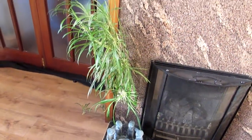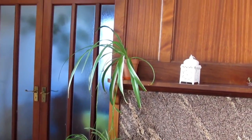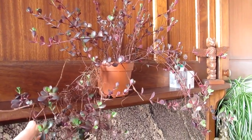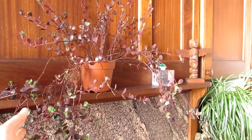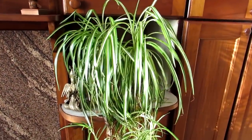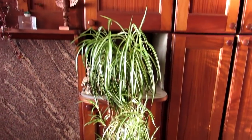Yeah, I nearly forgot. I always forget these plants as well. I know they're not cacti or succulents, but I can't forget them. These are my big spider plants. And my lovely Kalanchoe Tessa. She's doing really well there. She's got loads of new growth on her. And my other big spider plant with loads of babies. Now I'm going to take you into the office.